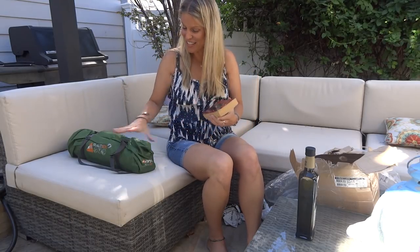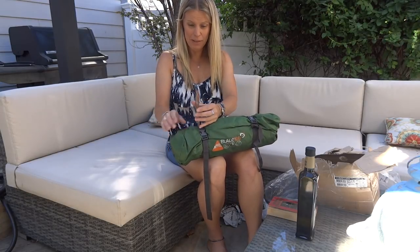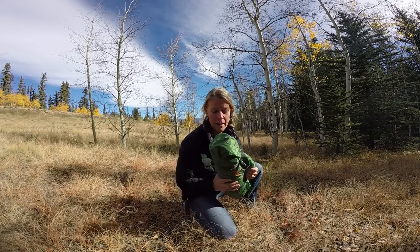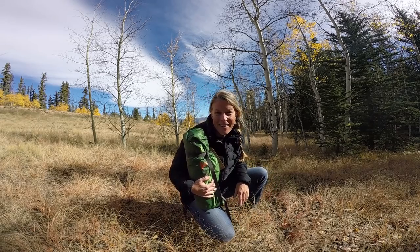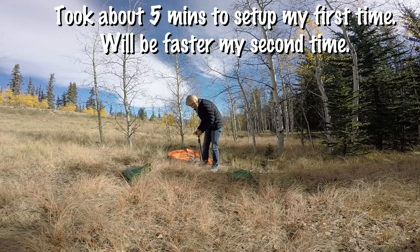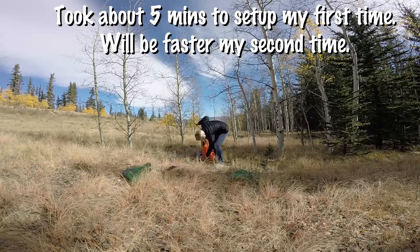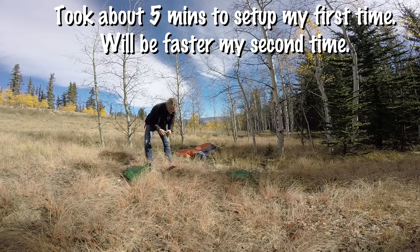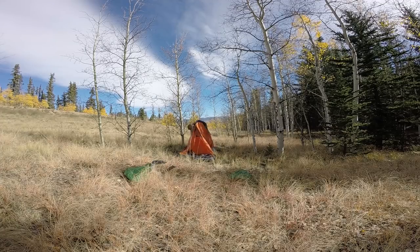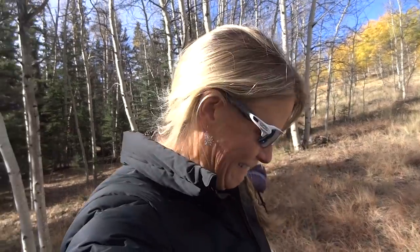This is awesome. I'm so excited and I can't wait to get this tent up. I'll let you guys know some of the specs of this tent, and I'm going to put it up. Okay, let's try out my new tent.